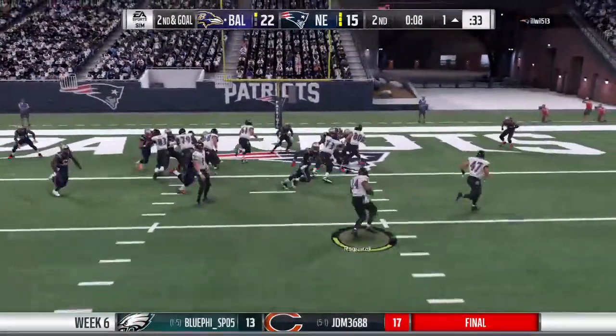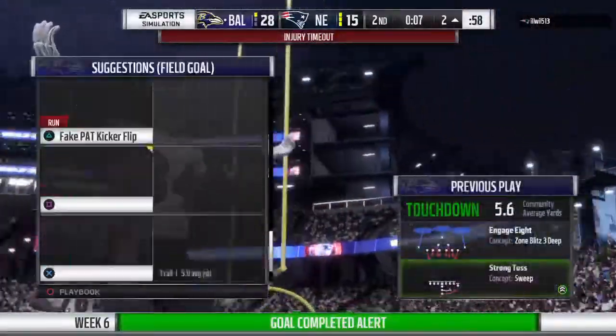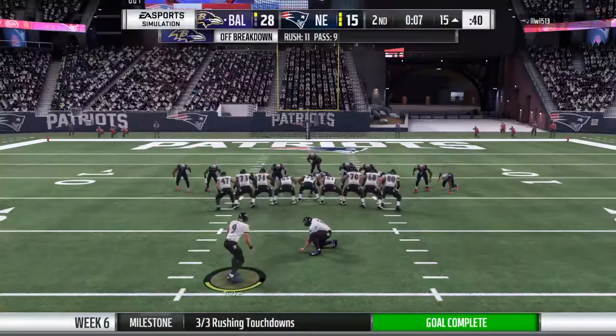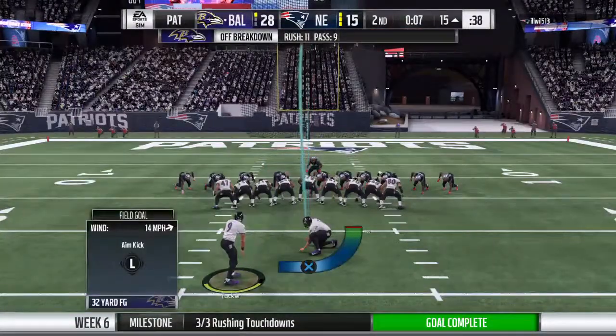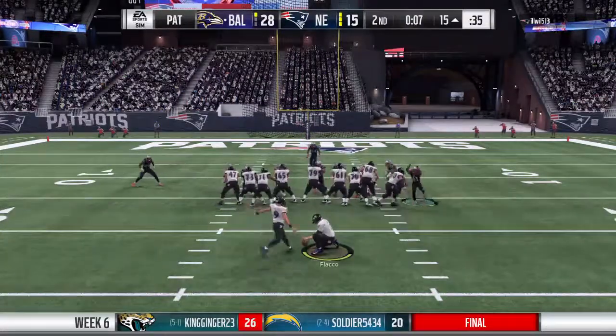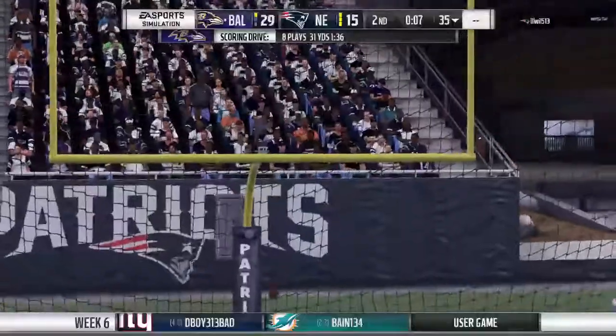And now it's 2nd and goal. Now they'll run it on the toss. And he'll get in. Touchdown, Baltimore. A great effort there in the final seconds of the first half. And the Ravens will add on to their lead. And the lead is up to 14.